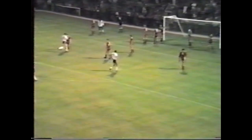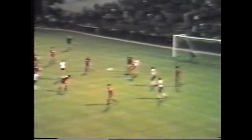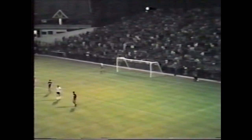Gary Barnett with the corner for Fulham. Does it short to Kenny Archipong. Back to Barnett. Good play by Lewington. Scott gets in a shot which is blocked. And the second shot goes way behind the goal for a goal kick to Liverpool.